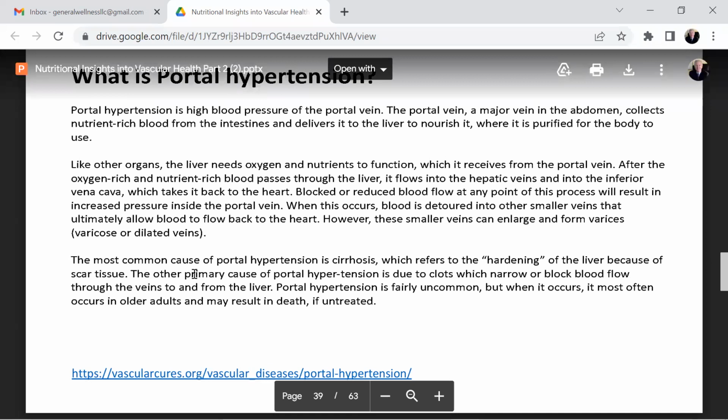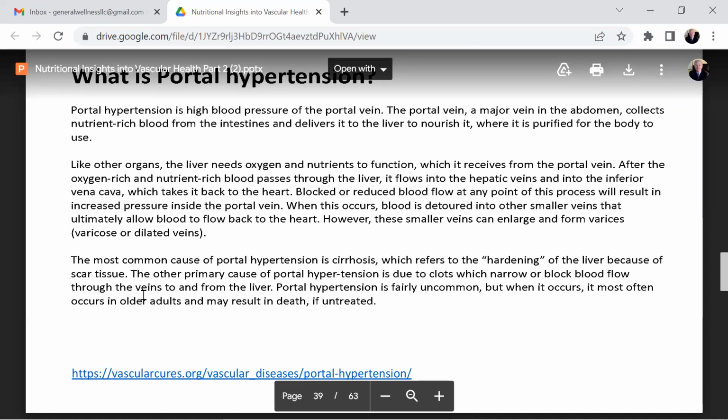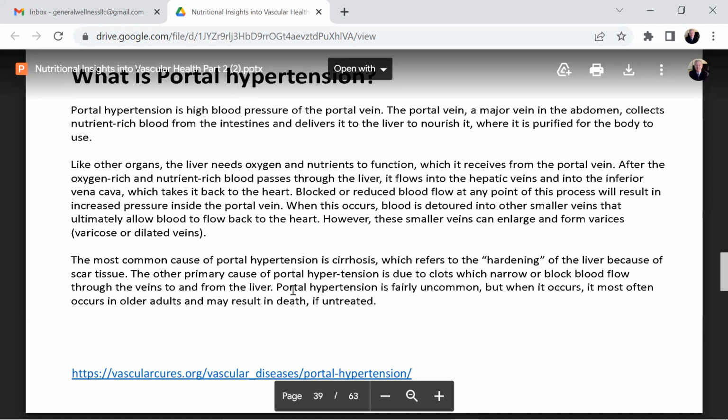There it is. The most common cause of portal hypertension is cirrhosis, which refers to hardening of the liver because of scar tissue. By the way, that ties in with a fatty liver, which ties back in with choline. Just as a side note, everything I said prior in this lecture has come to this point, which relates to these conditions, mainly varicose veins and hemorrhoids. The other primary cause of portal hypertension is clots which narrow or block flow through the veins to and from the liver. Portal hypertension is fairly uncommon, but when it occurs, it most often occurs in older adults and may result in death if untreated.